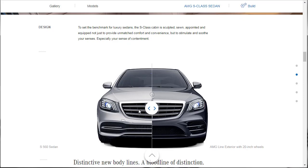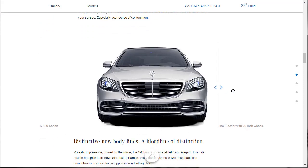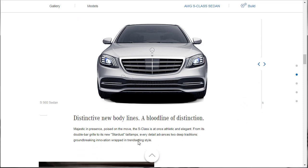All right, so let's take a look at this. So this is the S560 sedan, and we're going to go with that. So let's take a look at that. This is it in its standard luxury trim. We already caught some of that. We already know that it's going to do what? It's going to show us if you get the sport body kit, right? But let's read this first.